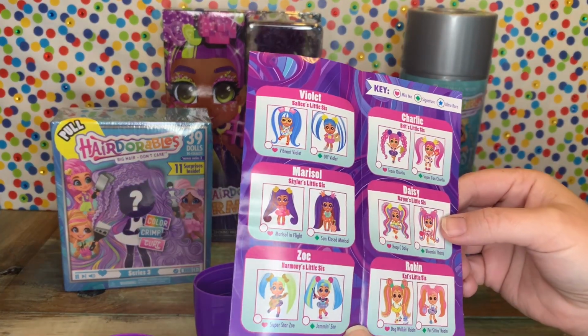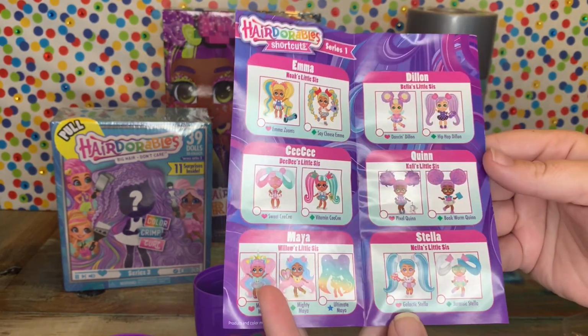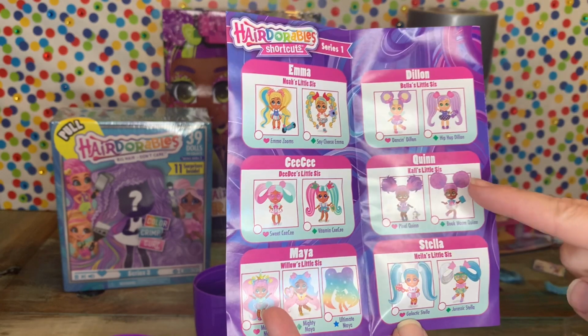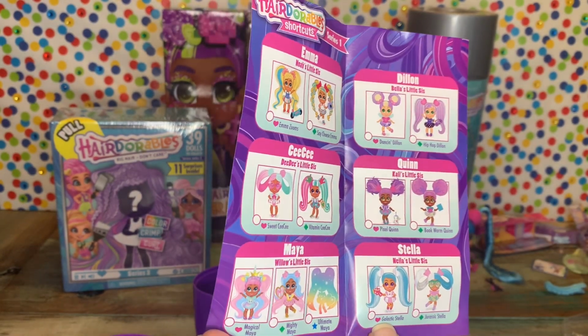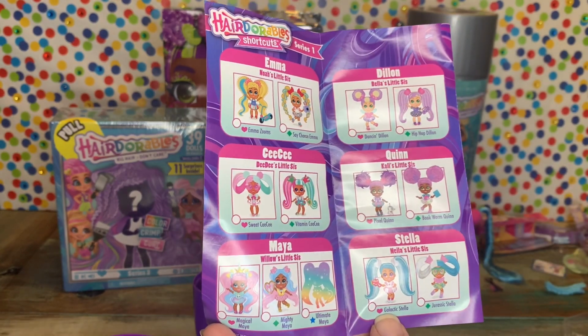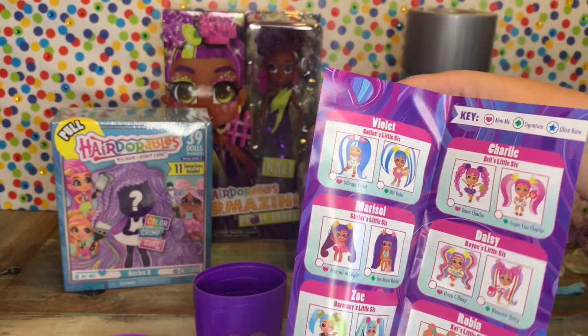So I'm really liking these. There's a whole bunch of different ones on here. Oh, look at her pigtails. They're so cute. I like her. I love her little pigtails. She's got cute pigtails. Ooh, there's a special one. Nice. I really like that.